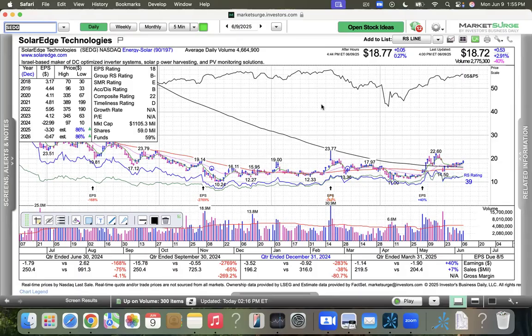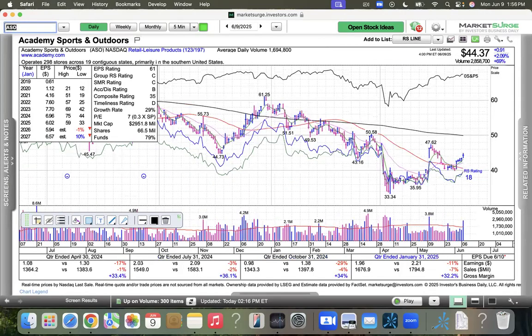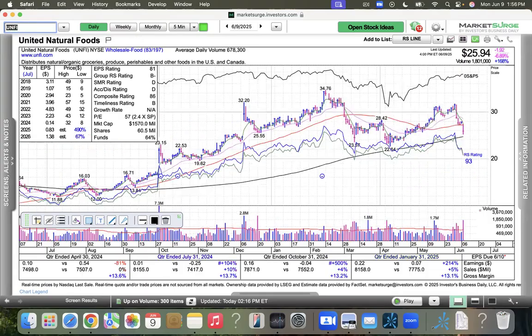And then tomorrow we have earnings. ASO, Academy Sports, reports in the morning. I'm hoping they have a solid report. Retail's been really hit and miss, more miss than hit too. United Natural Foods will report in the morning as well. It sliced its 50 today with volume. Watch it have a good report and rally back through. It's got this cup with handle pattern. That wouldn't surprise me tomorrow. Little caution ahead of the report.